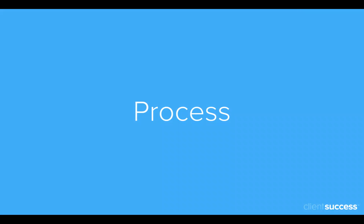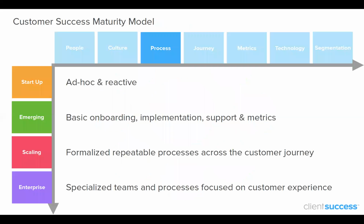Next, we'll talk a little bit about process. As we look at processes in the early days, it's much more ad hoc and reactive. There's not a lot of process being built around the customer early on. It's really a few resources who are doing their best to take care of customers. They're building out ad hoc process, and it's somewhat a reactive mode. Eventually, you start seeing a focus on different areas of the customer journey. Typically, you see onboarding being the first area of focus, where you start building out formal process and metrics and insights.